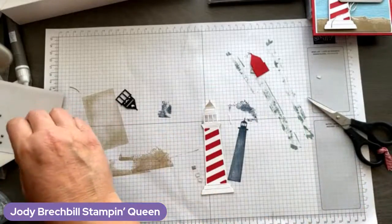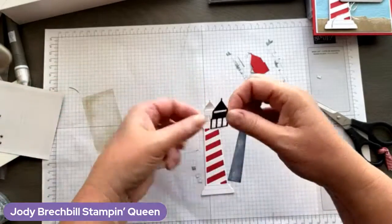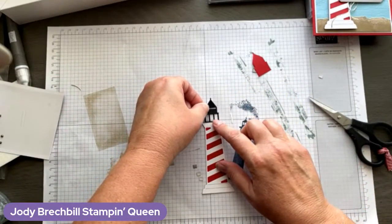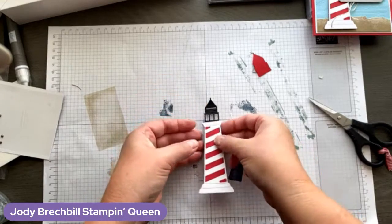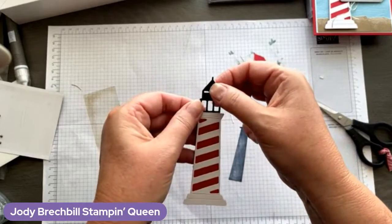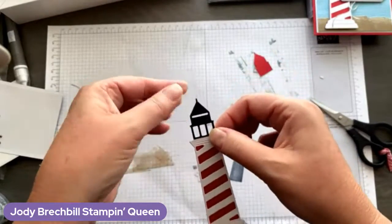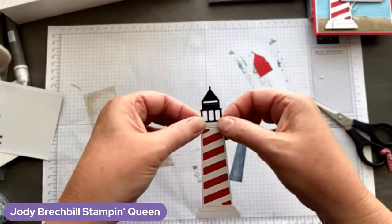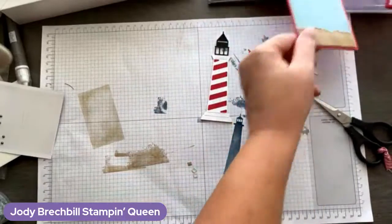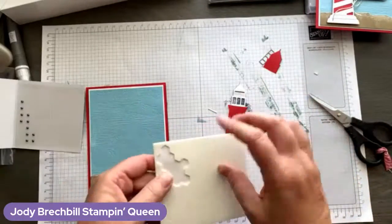So now back in with the black. And we're just going to overlay that black right on top of the white. And I do like using the green glue for this because I can kind of slip it and slide it around. Make sure it gets good and stuck. Ta-da! Pretty. Now let's add that to our card base with some dimensionals.